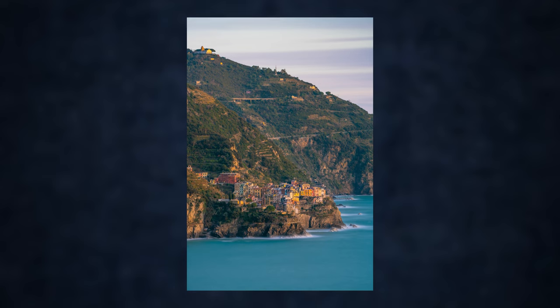And this is what we're here for, to capture exactly this in the best light and the best situation that we can. And I think from this vantage point, especially with a long lens, you're in for a treat.